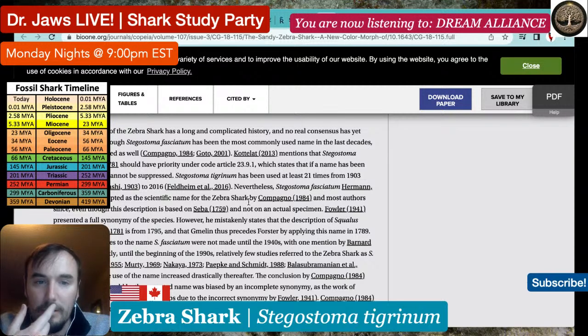This is so old and got so out of hand that most authors, including Compagno, who we've seen a lot and who's a huge hand in Sharks of the World, one of the most famous shark scientists in the world. So it's amazing to see how baked in the idea was that this was the right name, when technically, when you go back in time, this is not correctly tied to an individual specimen.